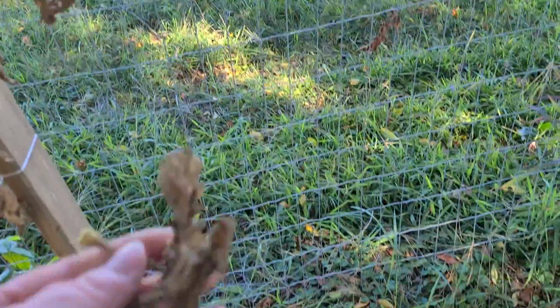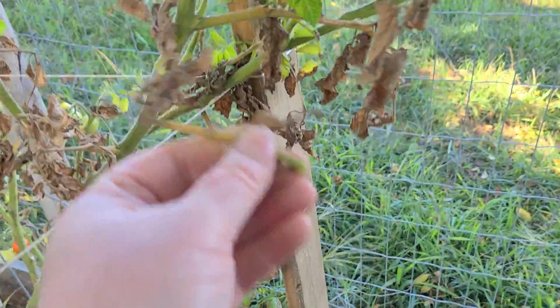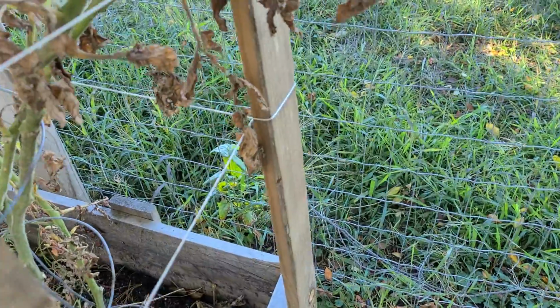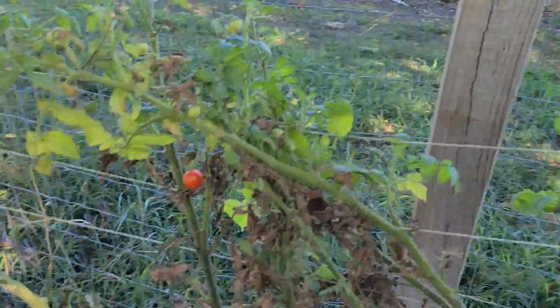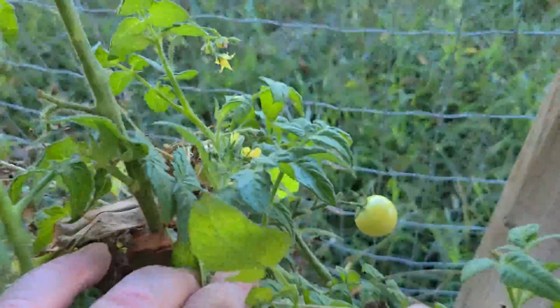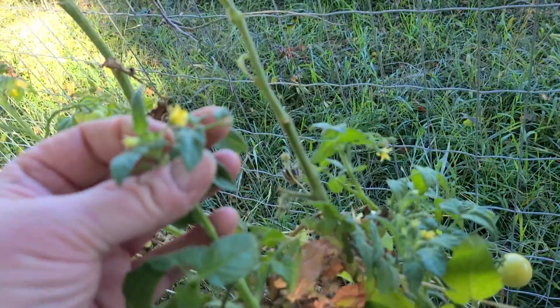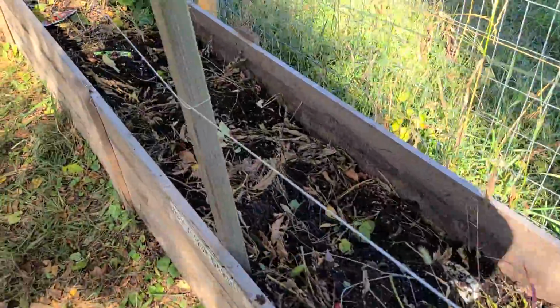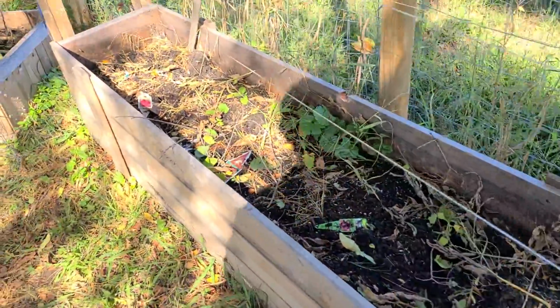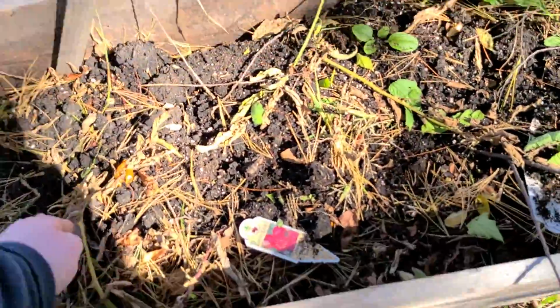And look at this. The temperatures are getting down pretty cold, so it's doing a number on the leaves. But that's okay. And look. We still have more flowers. Can you believe that? Look at that. We have more flowers on there. Yep. So I need to clean this bed all out, make it look nice for next year.